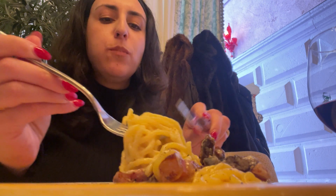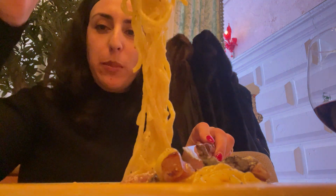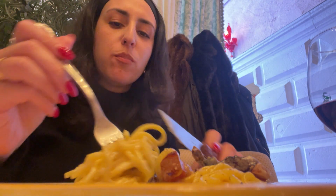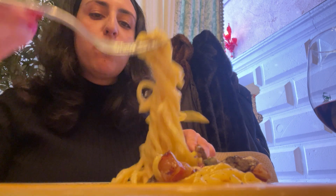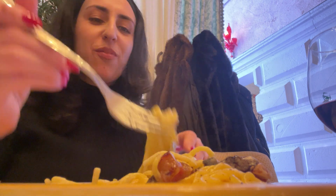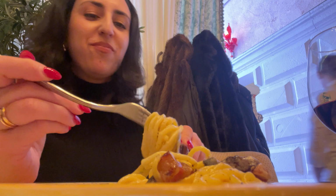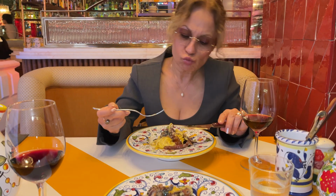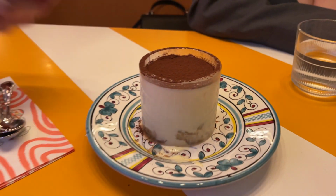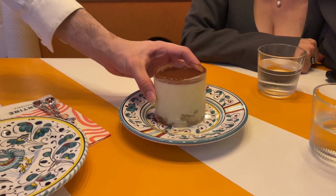The carbonara was creamy and very savory. We loved this, and it was very rich too. We thought we might order something else after this, but this filled us up. We did, however, leave a little bit of room for dessert, so ordered their lava tiramisu to share.